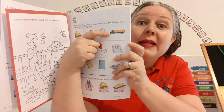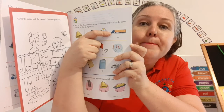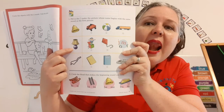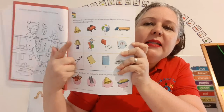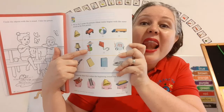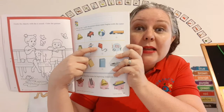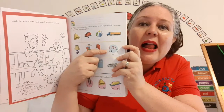This is truck. Does truck begin with the B sound like bell? No, leave it alone. Okay, here's the next one. Lamp. It begins with the letter L that makes the sound L. Does Jack in the Box begin with L? No, leave it alone. Kite. Are you repeating the words with me? Does kite begin with the L sound? No, leave it alone.